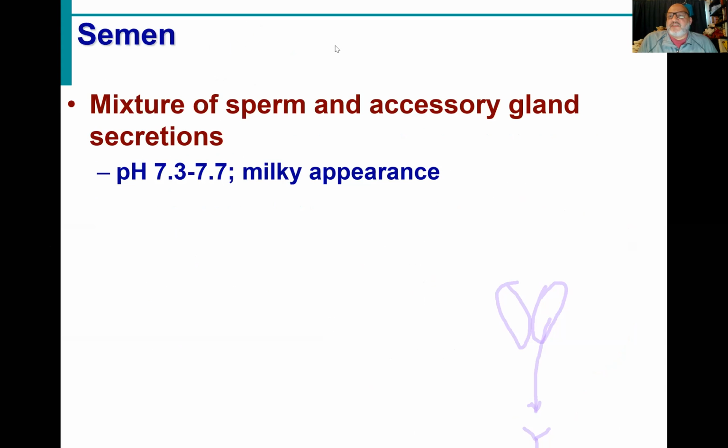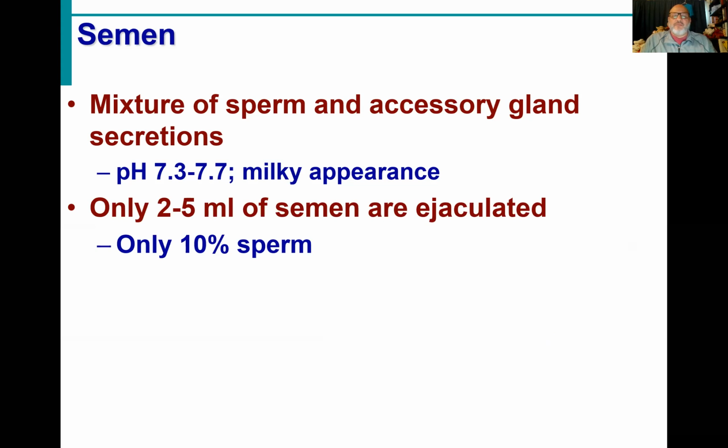All right, you put all this together, mix it in a pot, and you get our semen, or our ejaculate. A mixture of sperm and those accessory gland secretions, a milky white in appearance with a pH of about 7.3 to 7.7, so slightly basic, again, to neutralize that acidity. And again, remember, only 5 to 10%. Closer to 5%, so let's fix that. It can be as high as 10, but in most cases, it's closer to 5. So let's go with 5.